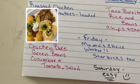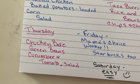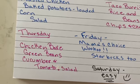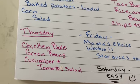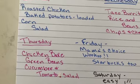And for Thursday, chicken bake, it's a macaroni and cheese style chicken bake. So it's the macaroni noodles and the yellow cheese sauce with chicken, homemade. And I'm gonna serve that with green beans and a cucumber tomato salad.